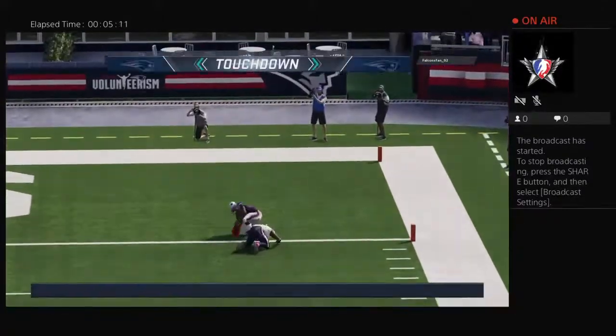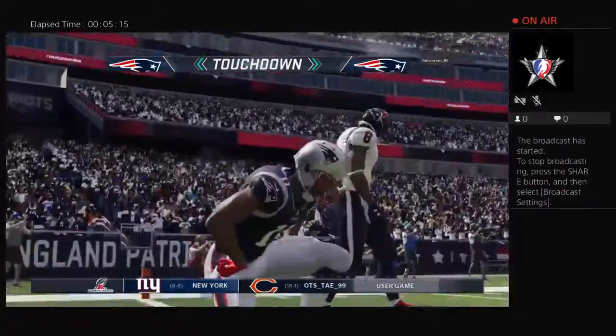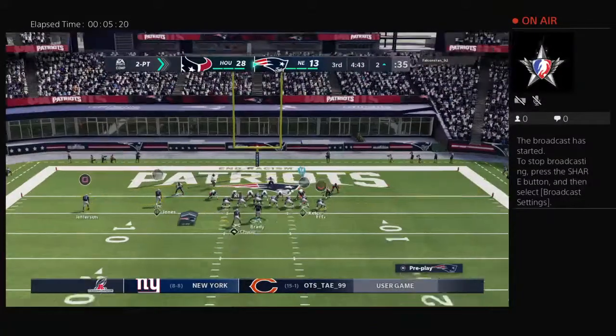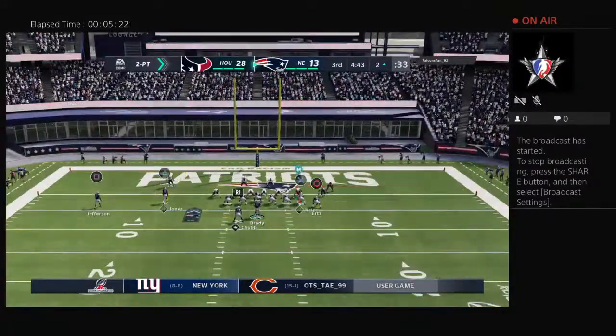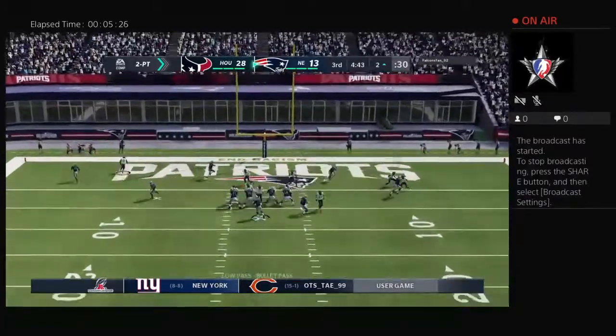And all the way in. Touchdown, New England. Julio Jones. 75 yards. And the Patriots get a score closer. The Patriots will line up for a... And we didn't even get a chance to settle in for that.